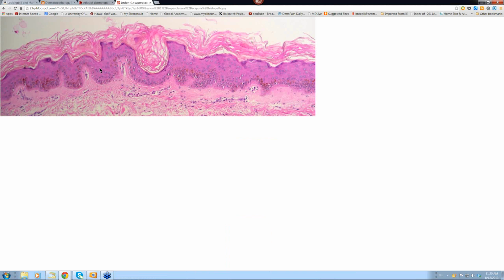Here you've got an acanthotic epidermis. You've got increased melanin in the keratinocytes in the base of this epidermis. There are a few melanocytes here, but no great melanocytic proliferation. There's some orthokeratosis overlying this as your granular layer. So this is a seborrheic keratosis. A little bit of plugging here as well.